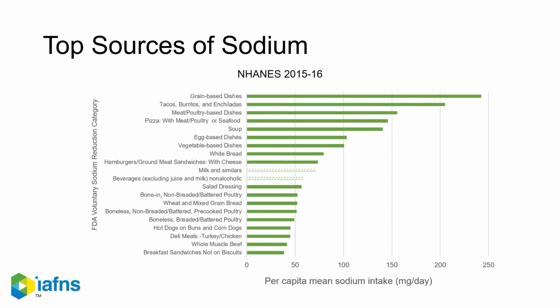This figure shows the top 20 ranked food category sources of sodium in NHANES 2015-16. The total intake of sodium from the diet in this time period was roughly 3,400 milligrams per day. The top-ranking individual categories contributed approximately 40 to 245 milligrams, or 1 to 7% of the total dietary sodium intake. You can see the top-ranking source of sodium was grain-based dishes.